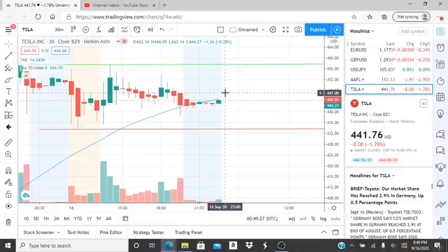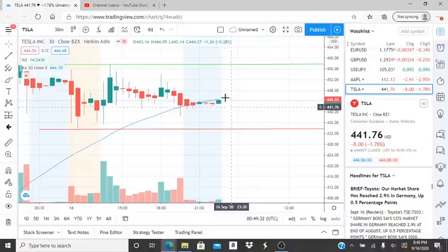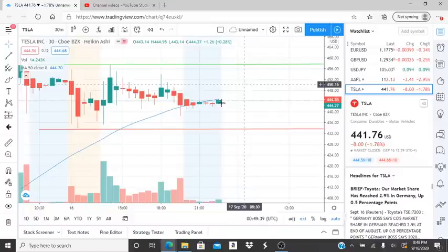But it is by default in bearish territory because it closed out slightly below it. So 444.70 needs to get broken through so this can get back into bullish territory and get out of the bears' control here.